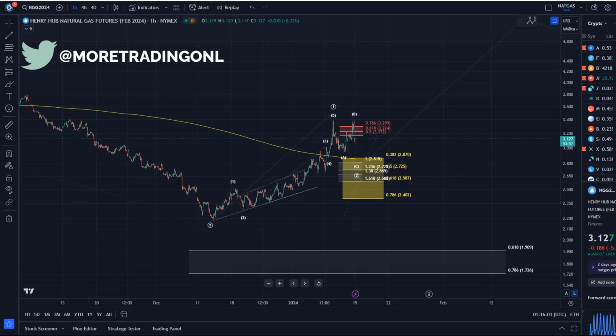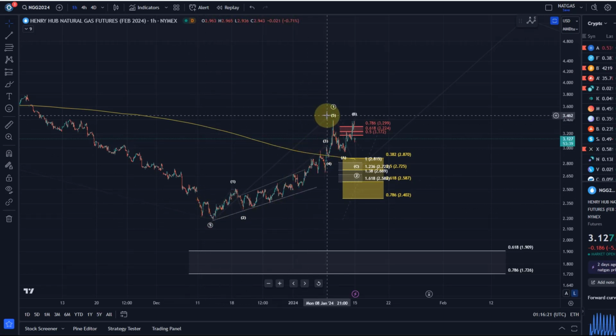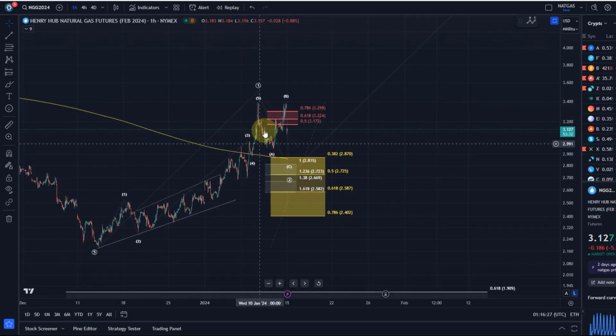Natgas is in a bullish scenario at the moment. I'm currently following the scenario that a long-term low could have been established on the 12th, 13th of December, at the low of $2.19. I can count a potential 5-wave move to the upside. The structure is a bit messy, but Natgas sometimes does that. I count 5 waves up in a circle wave 1, which topped on the 9th of January around $3.40.